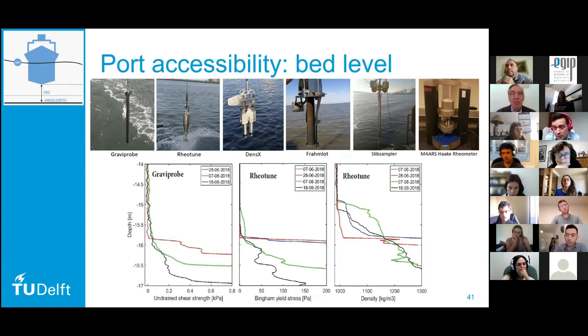Also, DensX is more X-ray based equipment. Rijkswaterstaat, the Ministry of Transport in the Netherlands, is using this equipment for measuring densities. The main drawback is that the personnel should be trained very well for using this equipment because of radiation. And also, there are other methods. The most conventional is just sampling. So there's this tool, the Framload and Slip Sampler, that could be used to collect the sediment from the bottom, and then the sediment could be analyzed in the laboratory for different types of properties.